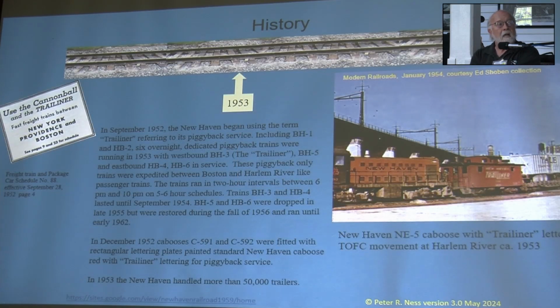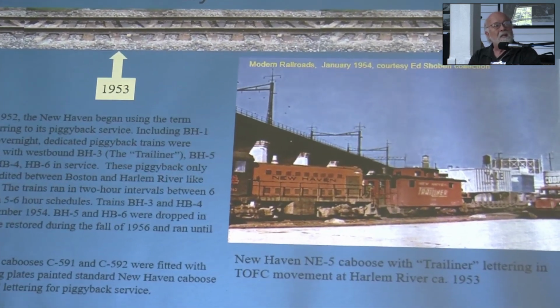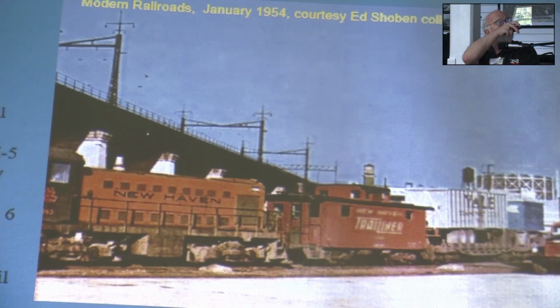Someone earlier asked me if I was going to talk about the trail liner cabooses. This is about all I have. In December 1952, two cabooses, 591 and 592, had plates installed with New Haven Trail Liner. It was documented in the 1952 Freight and Package Guide. That's the little guy up here.